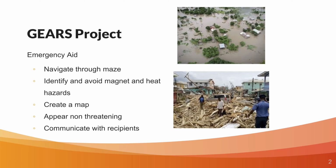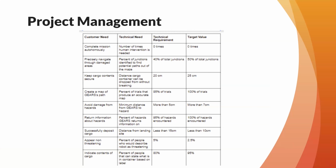To model this situation, the robot was required to navigate through a maze while identifying and avoiding hazards, creating a map, and appearing non-threatening in communicating with recipients. Some notable requirements and target goals that we came up with are noted in this table. To fulfill the precise navigation, the target was to have the robot explore 50% of the entire maze.